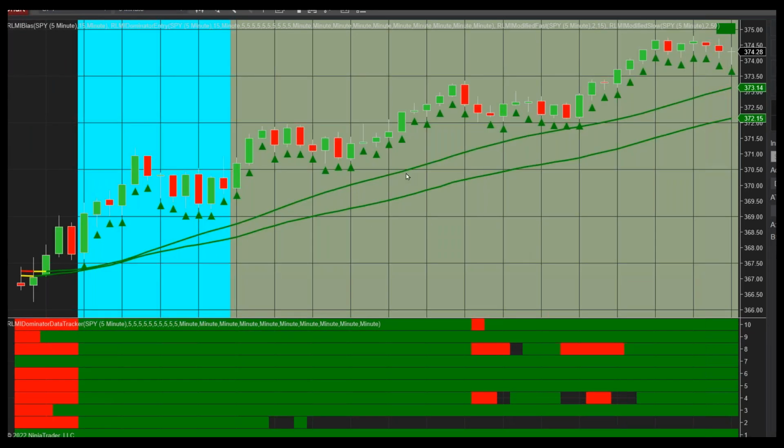And again, this is another dominator setup, and you can see we went to all green right here at 11:15. The background went to light bluish green, so this told you that it was somewhat bullish, and then the dark green tells you it's very bullish. When you see a very bullish setup like this, the dark green, that's even better. So you could have bought it here if you were a little more of a risk taker, because you have a green buy signal, but you didn't have the multi-time frame being very bullish.